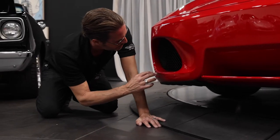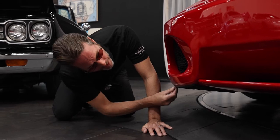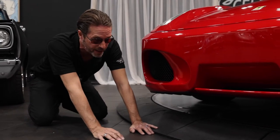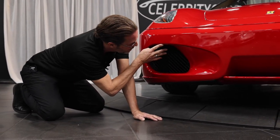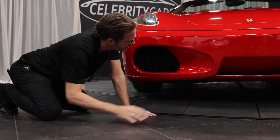I can't tell color-wise at all, but I can just tell the black molding underneath has got a little bit of red on it. So just wanted to let you know about that. These cars sit really low up front. They're very, very popular with curbs, okay? So this is gonna happen from time to time. It's unfortunate, but that's the way it goes sometimes.